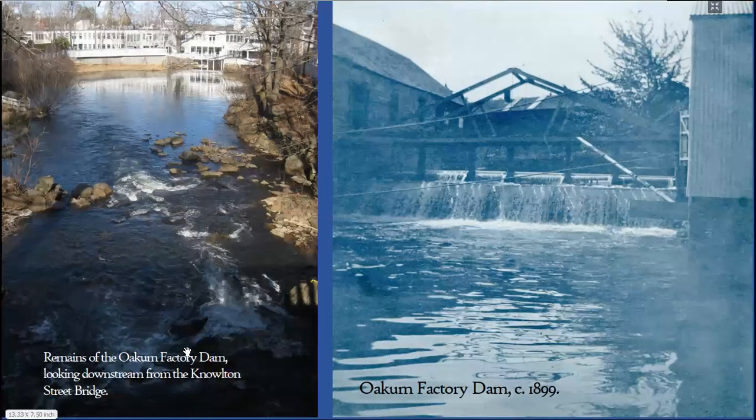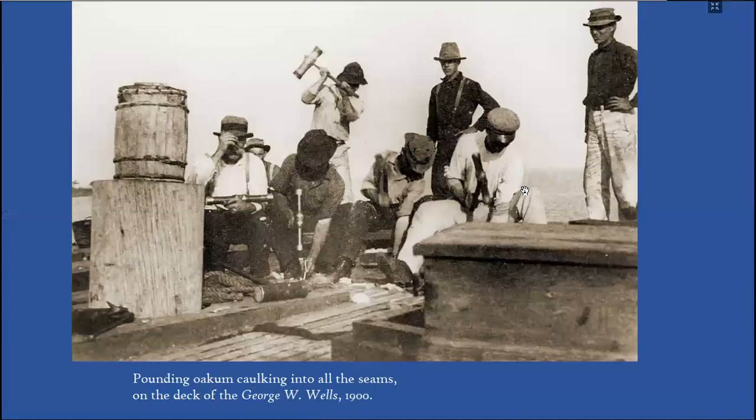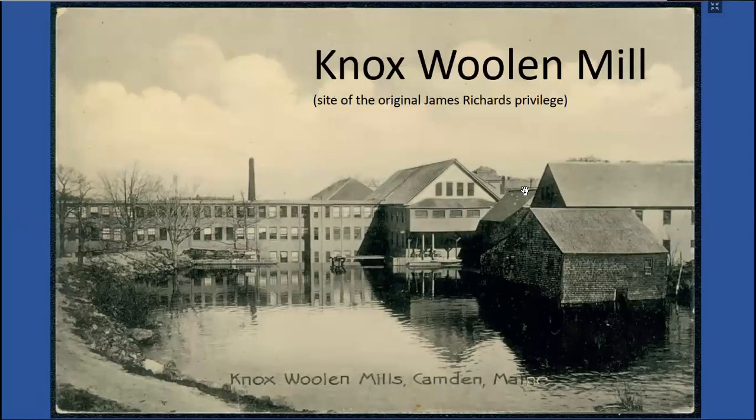So in this image on the left, we're standing on Knowlton Street and looking downstream, and this pile of rocks, that's the remains of the oakum factory dam, and on the right is the oakum factory dam in action in 1899. There they are.